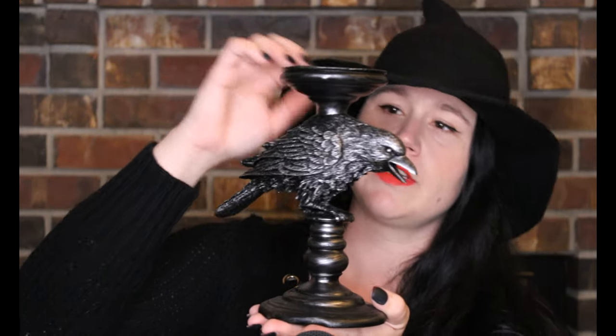Another decoration piece is this crystal candle holder. This piece is actually my sister's. She has a pair, but I love it so much.